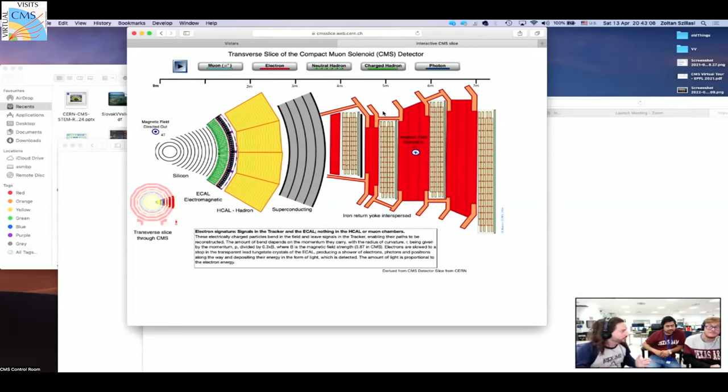And maybe to add a bit of information here, where you see these red layers, this is actually steel. And we have 12,500 tons of steel in our detector that weighs 14,000 tons. So that's as much as 14,000 small cars. It's as much as 2 Eiffel Towers. So it's very, very heavy. And the reason we have all that steel is to reinforce the magnetic field outside of the solenoid. So we can generate 2 Tesla outside of the solenoid, whereas inside we generate 3.8.